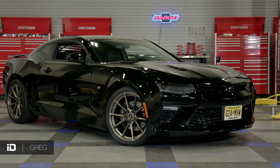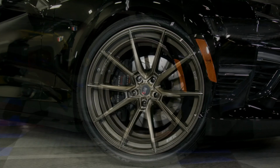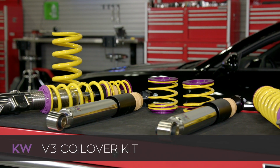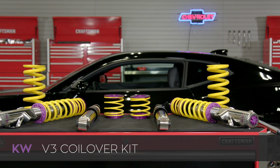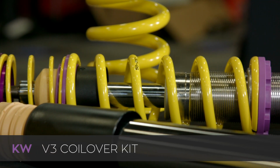And in today's video, you and I are going to take a closer look at a premium performance suspension kit designed to make your street car handle like a race car. This kit is built and designed by KW Suspensions, and this is their V3 coilover kit for all 16 to 19 Chevy Camaros. Now, when it comes to performance suspension, KW Suspensions is one of the global leaders.